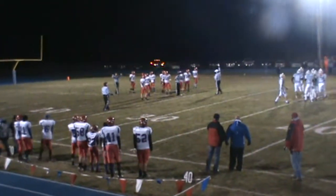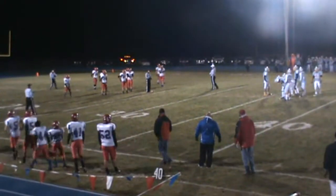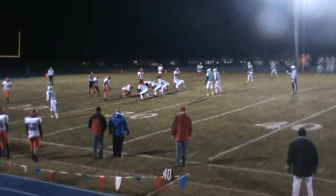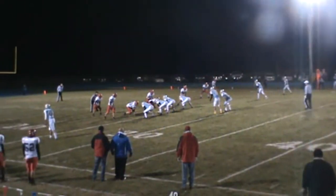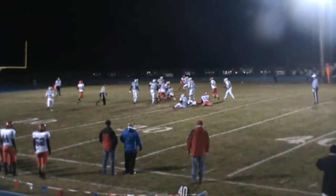First down, spread, and a shotgun for Bixler. And he's just going to keep it, Bixler himself. Comes to the right, breaks one tackle, and runs into a second. He was able to shake loose from him, and coming in to complete the play was Dillon.